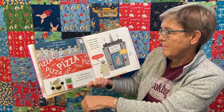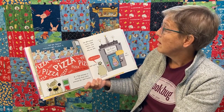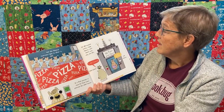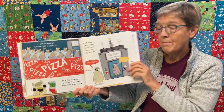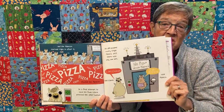In a final attempt to save his food, Llama pressed the other button. He unzooped every single alpaca until there was only one left. I am Llama, said Llama. I am alpaca, said alpaca. He unzooped them all.